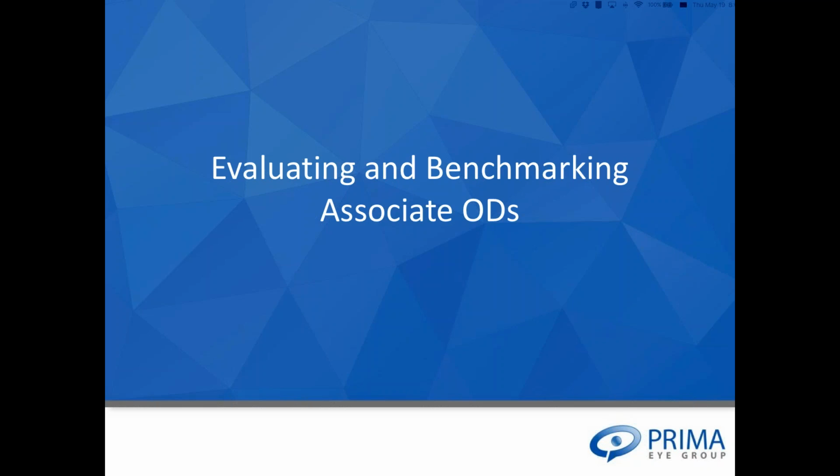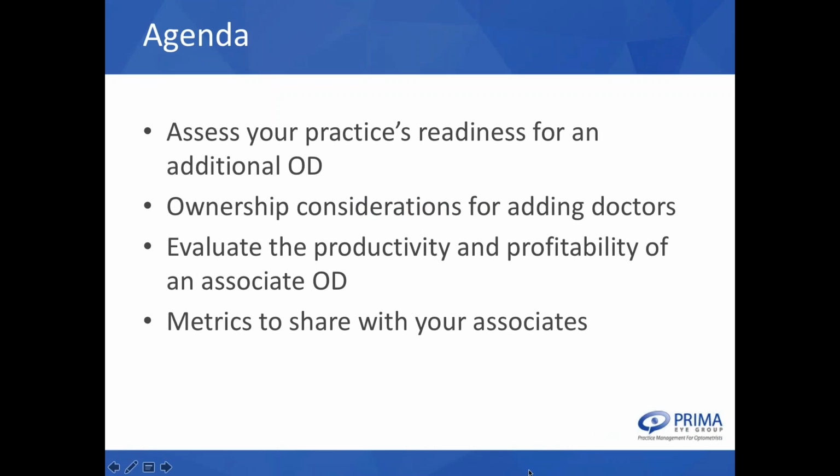What I want to do is just give you some context for thinking about hiring associate ODs. And really, here's our agenda. We're going to do a couple things. One, just talk through assessing your practice's readiness for an associate OD. Ownership considerations, I think it's all owners on tonight. And then a couple of thoughts on how to evaluate the productivity and profitability of an associate OD and some metrics to be sharing with your associates as you manage them. And how do we talk to them about how they're doing and what we expect?